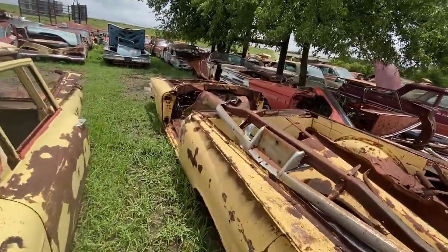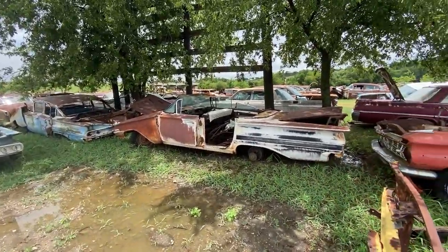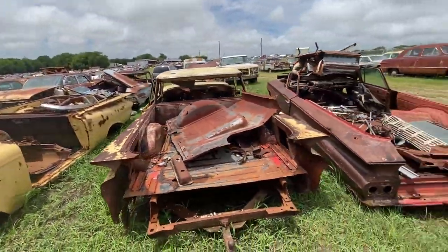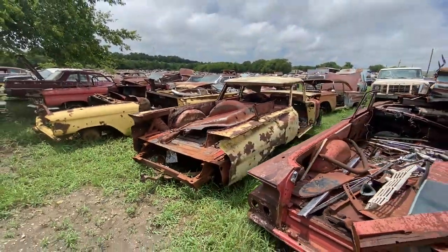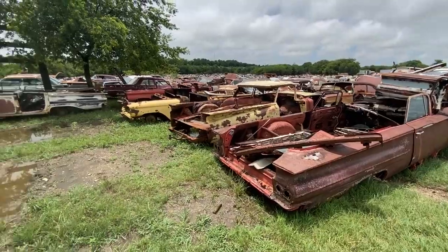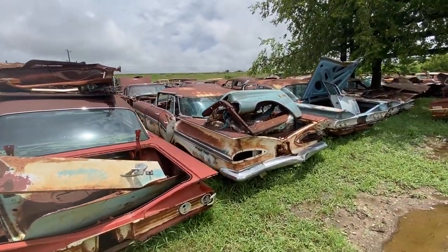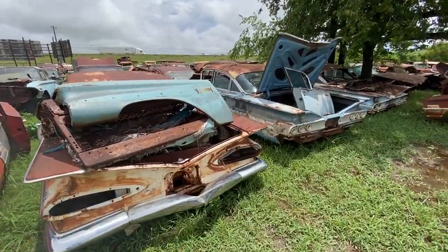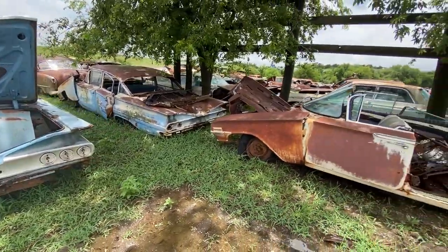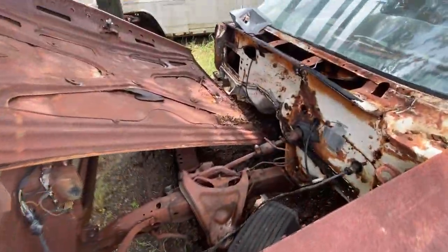So, there's a '60. That might be worth getting. El Camino's a little hauled out. It's another El Camino. It was a '60. Four-door '60, four-door '59, another four-door '60, another four-door '60, frame looks all right.